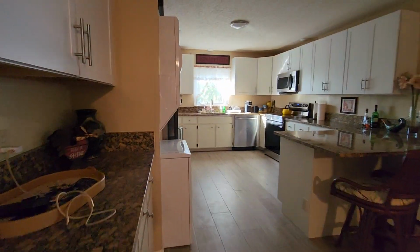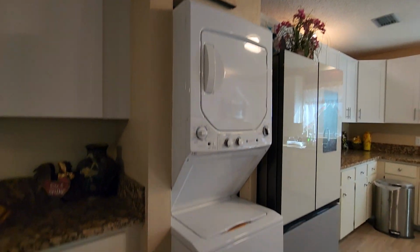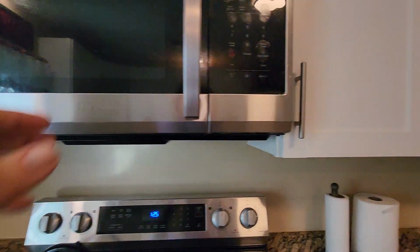And let's check the kitchen. This is the light switch for the kitchen. We have here granite countertops. We also have a washer and dryer here, stackable. Additional to this, we have modern appliances, Samsung microwave. So you can see Samsung microwave.